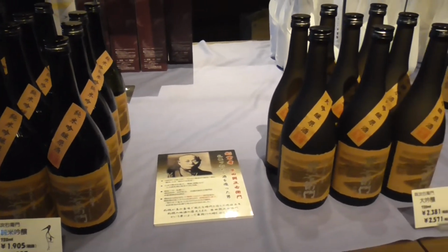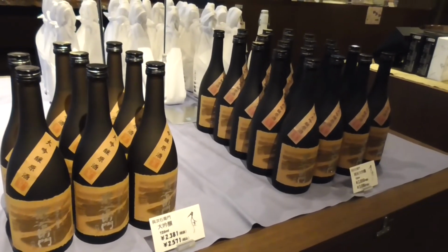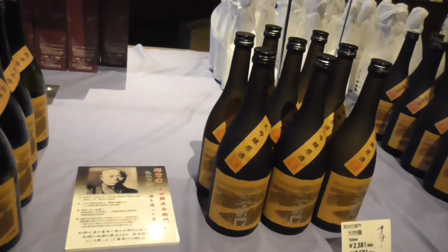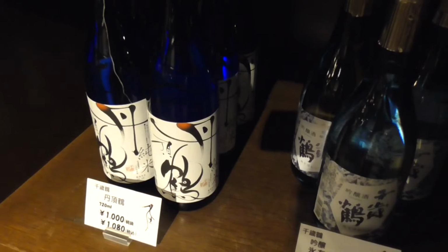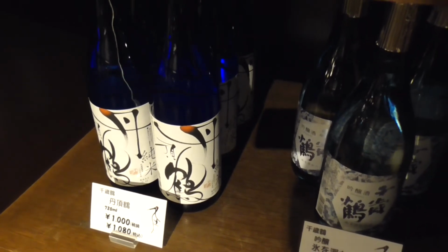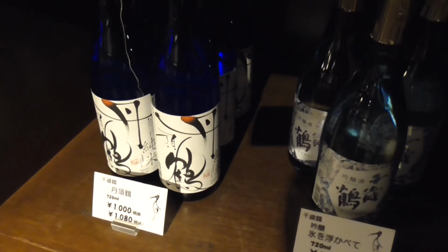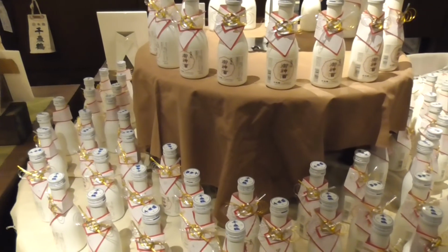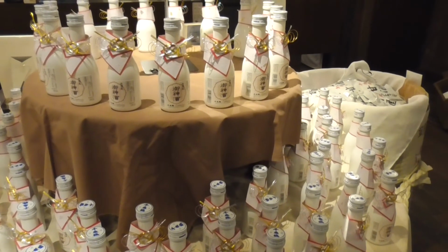This is museum limited sake. And the name of the sake is Shibata Kojiemo, who is the founder of this brewery. The pattern on this one is an abstract design of a crane using calligraphy. So you can see the red and the black pay homage to the colours of the crane. It's beautiful. This one says goat sake. So maybe use for the offering, potentially?